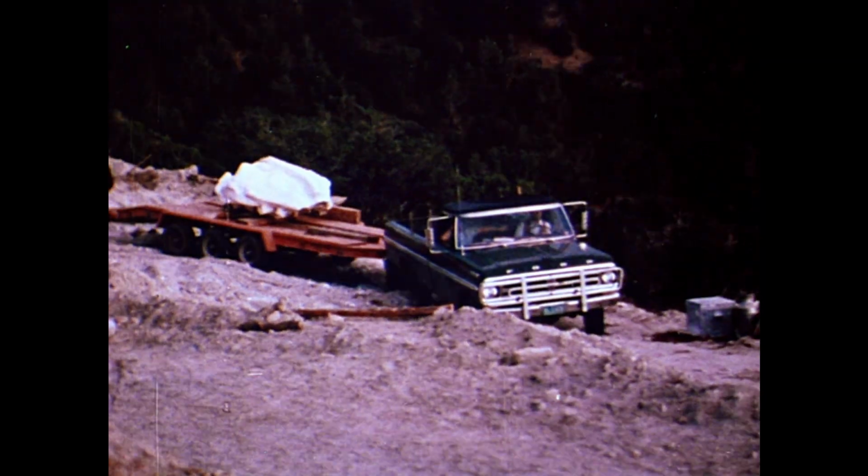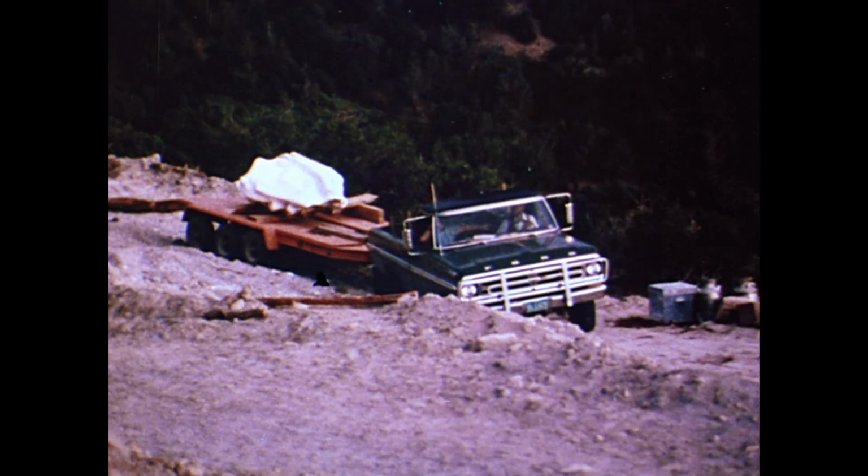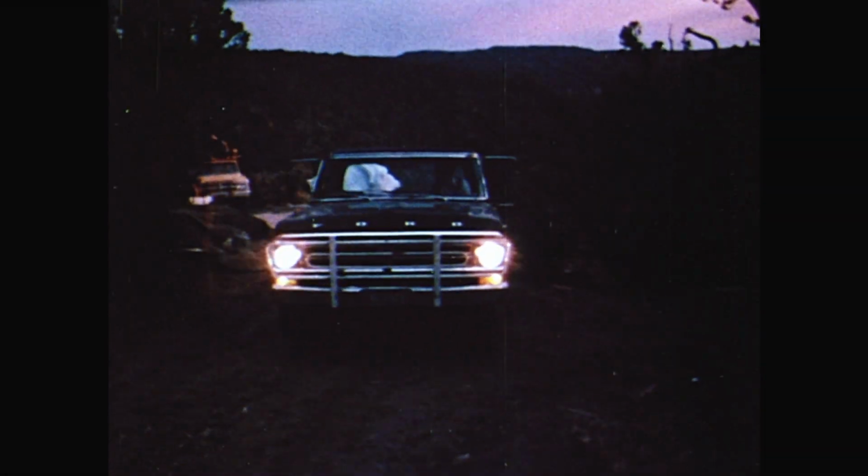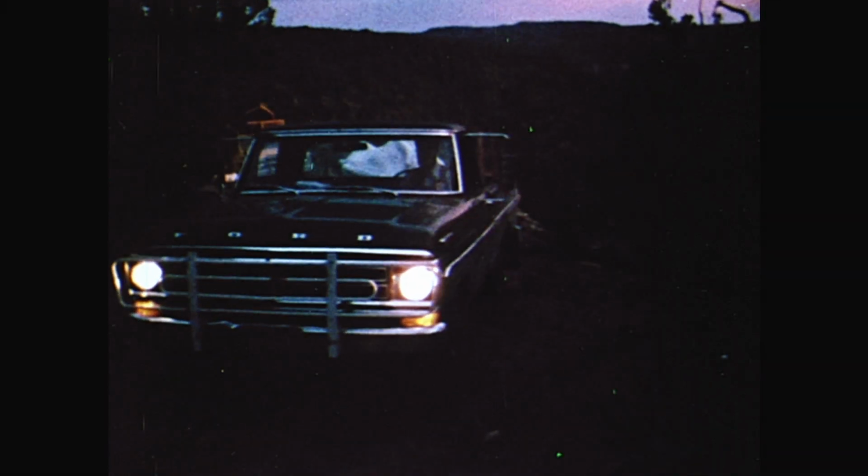A whole day spent lifting just one bone onto the truck, and the quarry is still full of bones. Safely loaded on the lowboy trailer, the bone will now make the 300-mile journey to the museum in Provo, Utah, where it will await scientific classification and eventual assembly.